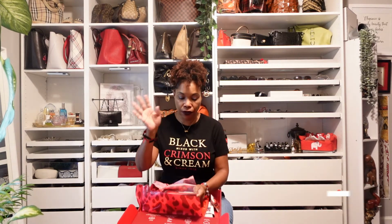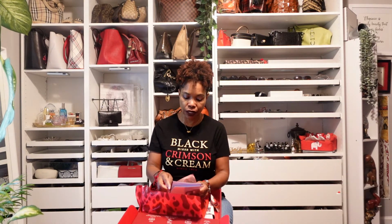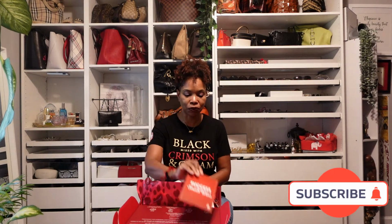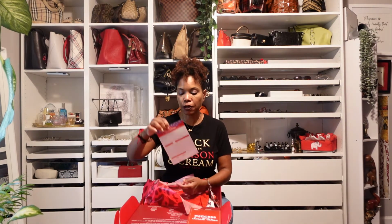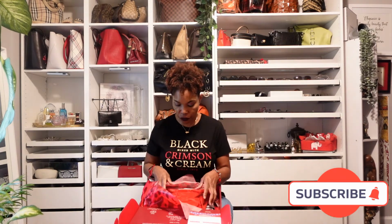All right, so know that I do not have my glasses. I'm gonna try to read it. It says success is a series of small wins. Wonder what that means. Okay, so you're gonna see. And then this is the card that I was telling you guys about, that you can always return it if it does not fit. So that's there for you.